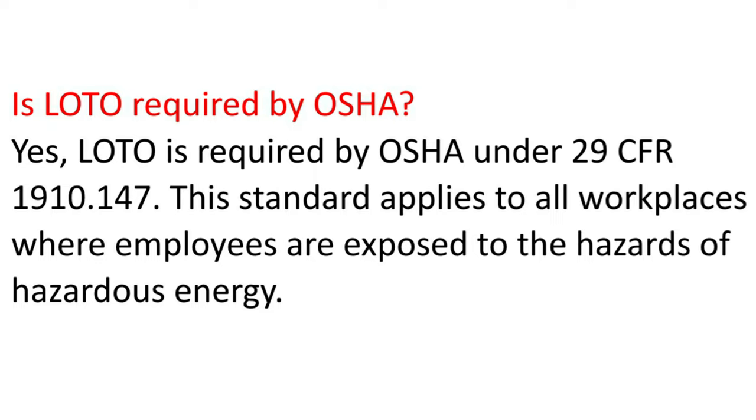Is LOTO required by OSHA? Yes, LOTO is required by OSHA under 29 CFR 1910.147. This standard applies to all workplaces where employees are exposed to the hazards of hazardous energy.